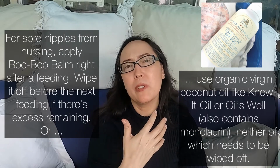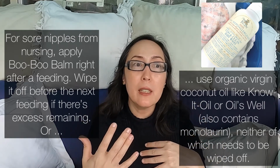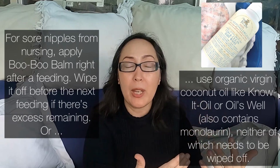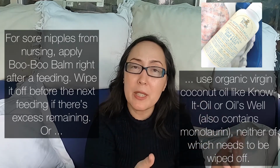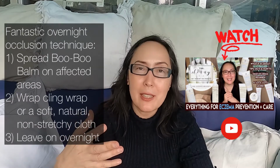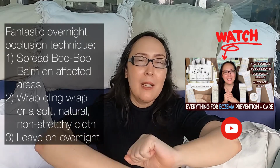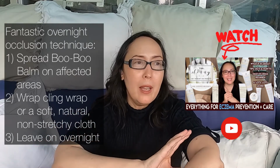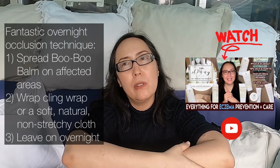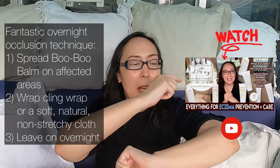After breastfeeding on nipples that are wounded, you can apply it. I would wipe it off before the next feeding. If you'd rather not use that, just use organic virgin coconut oil, like Oils Well from the same line. Eczema flare-ups, a wonderful thing to do when you're having an atopic dermatitis flare-up is to apply Boo-Boo Balm and then wrap it in either cling wrap or a white or natural non-stretchy material if you happen to be allergic to acrylates and can't use the cling wrap. And you wrap it and you keep it on overnight.